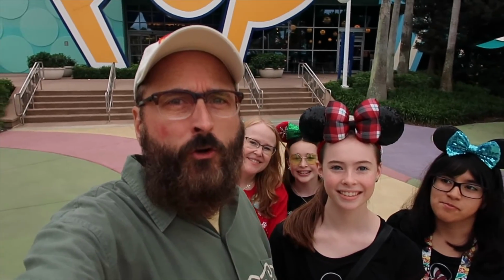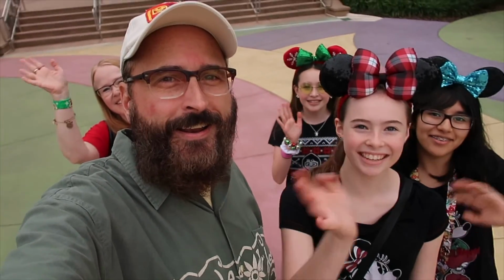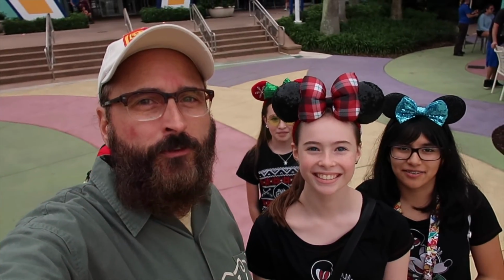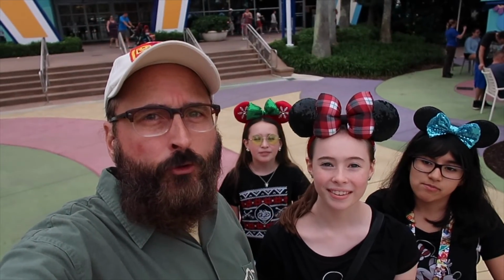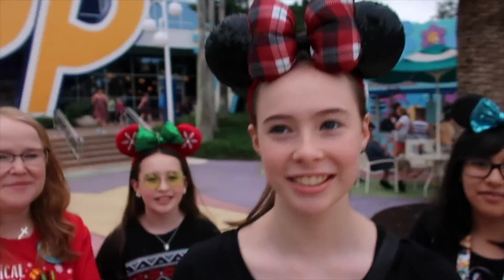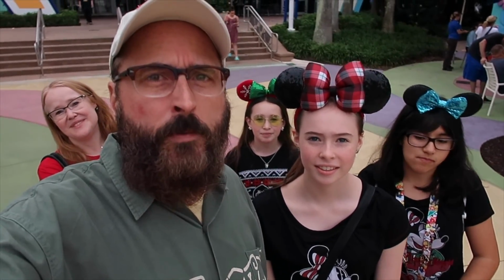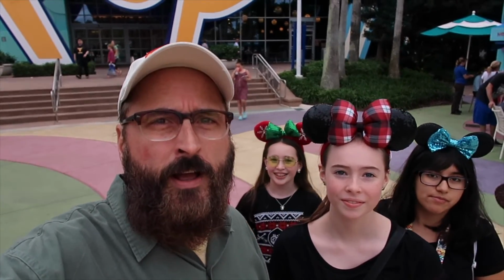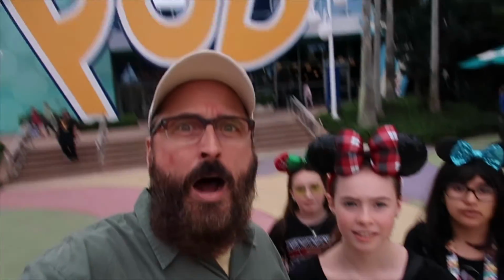Today we're gonna take a little trip. We're at the Pop Century Resort. I'm here with the family. We are gonna go on a trip on the Skyliner from Pop Century to EPCOT. The two resorts we're gonna be passing along the way are the Riviera and Caribbean Beach, so we're gonna stop by those two resorts on our way to EPCOT. This is gonna be our little fun trip for the afternoon, a Disney Skyliner trip from Pop Century.